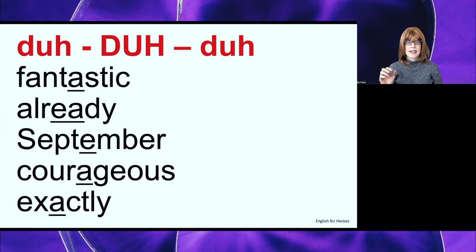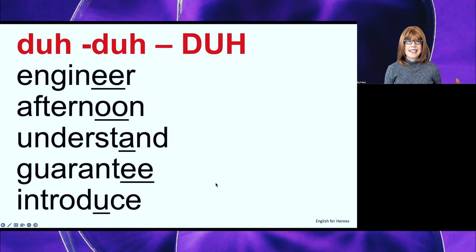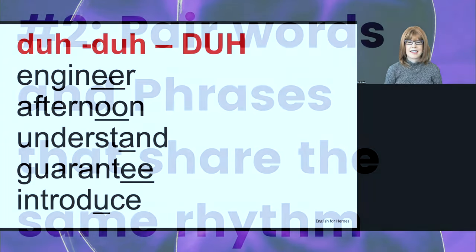This next pattern has the main beat in the middle. Da, da, da. Okay, join in with me. Da, da, da. Fantastic. Already. September. Courageous. Exactly. The main beat comes at the very end of these words. So the pattern goes da, da, da. Engineer. Afternoon. Understand, guarantee, introduce.